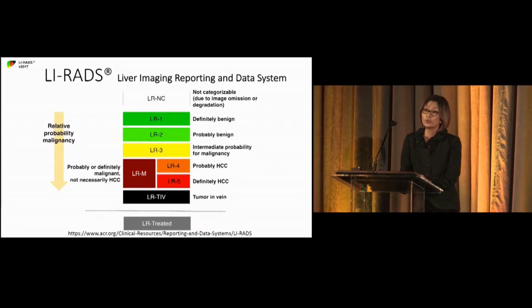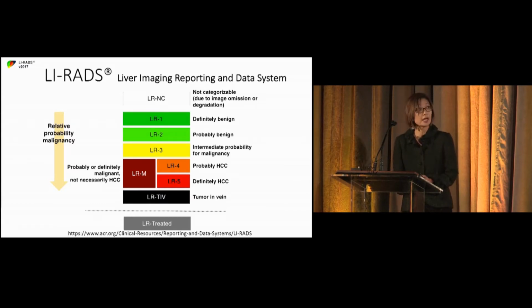LI-RADS, Liver Imaging Reporting and Data System, is a system to standardize technique, terminology, interpretation, and reporting in liver imaging for patients at risk for HCC. It was originally made for CT and MRI diagnosis, and CEUS LI-RADS was added in 2016. In LI-RADS, we have 9 different category codes with different probability of malignancy and HCC. LI-RADS 1 is the definite benign lesions such as hemangiomas and cysts. And then as the number goes up, the probability of HCC and malignancy will go up.